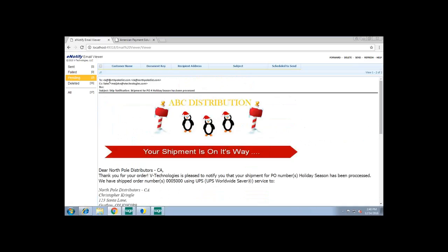Email addresses we can pull from Sage. So sales order header, customer maintenance, I can pull in sales reps. I can use user-defined fields. So if I needed to send an email to six different email addresses, I could simply have a user-defined field in Sage with all those listed.